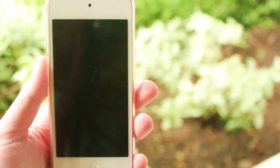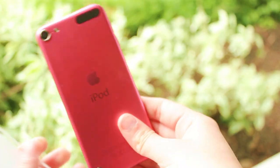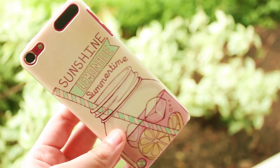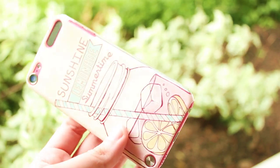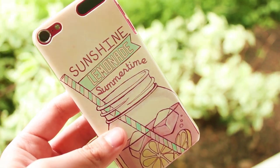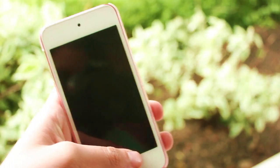Okay, so I have an iPod 5 and it just looks like this. I just have the pink one. I'm pretty sure it's 32 gigabytes. This is what my case looks like. I really like it. I'll do a case collection at the end of this. I was going to do a separate one, but right now I'm just going to show you the ones I have. But I got this one on eBay, and I'll try to have a link to it down below. But let's just get into what's on my iPod.